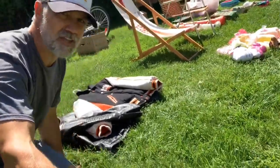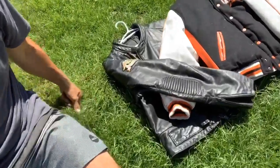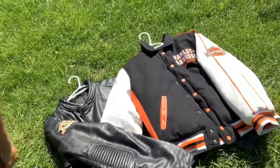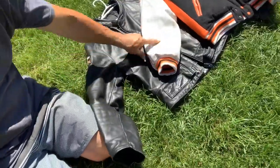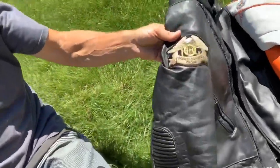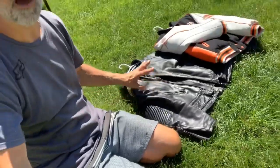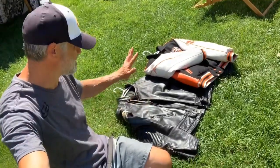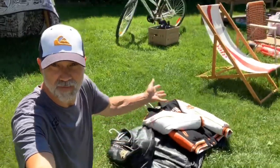Not necessarily in chronological order of how I found them today, but this was a nice little find. It's a Harley Davidson jacket, and I don't believe this one is a Harley Davidson jacket, but it does have the Harley Davidson group owner patch on it. These two jackets were 30 bucks for the pair. I don't even care if this isn't Harley Davidson, because I sell leather jackets of this quality for $100 all the time. So if it's Harley, it's going to be a lot more.